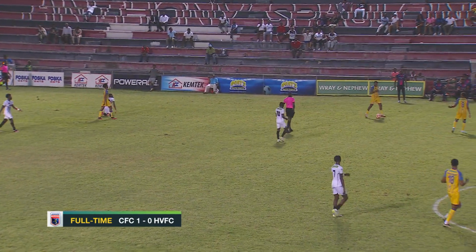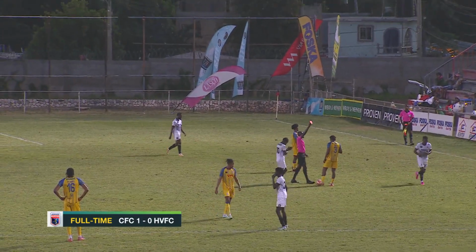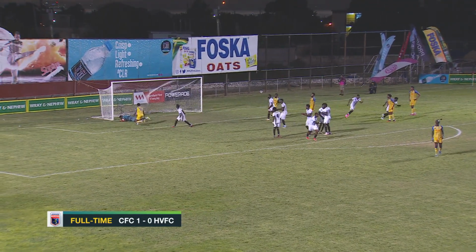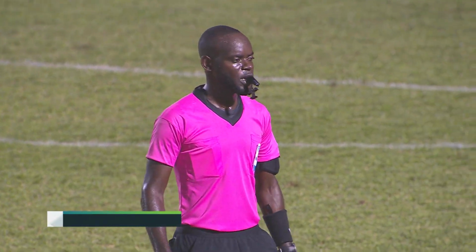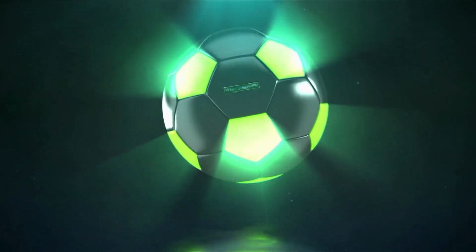Further heartbreak for Harbour, a second yellow card for that infraction. O'Shea Nation sent Akimo Jones to an early shower. And another save made by Jaden White. Joshon Anglin not having a bad time at all from free kick range. That's the end of the match, said O'Shea Nation. Cavalier coming away with a 1-0 win.